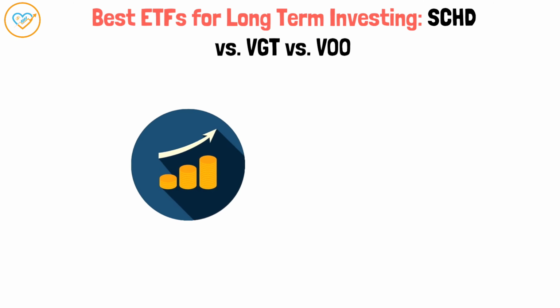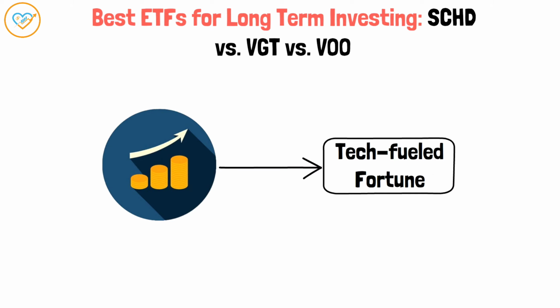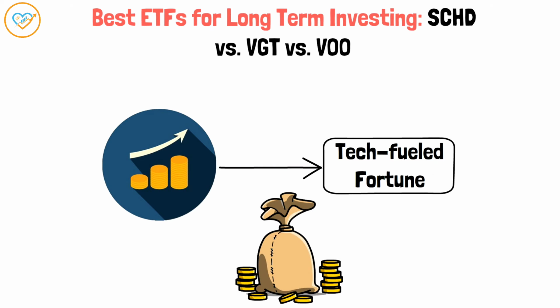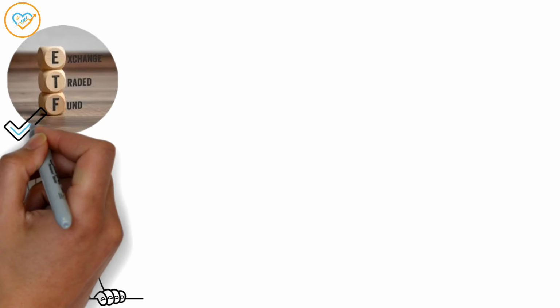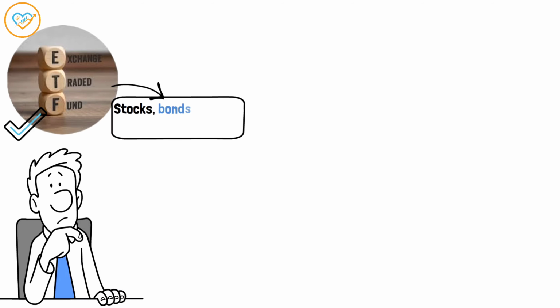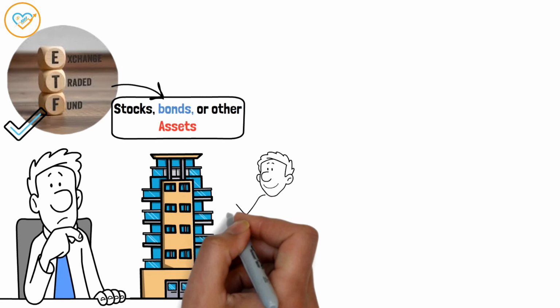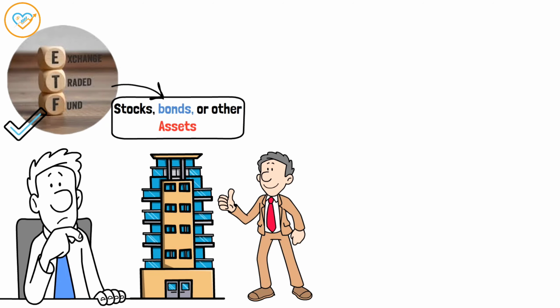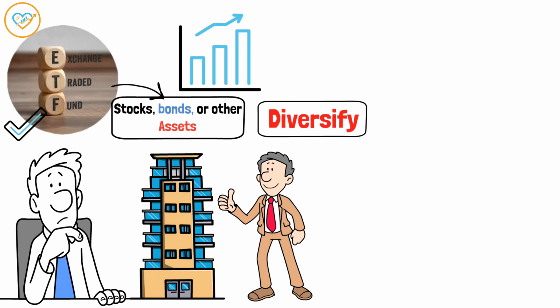What if I told you that one ETF could turn your investment into a tech-fueled fortune, while another could provide steady income for decades? If you're curious about long-term investing, ETFs or exchange-traded funds are a fantastic place to start. ETFs offer a simple way to invest in a variety of stocks, bonds, or other assets without needing to pick individual companies. They're perfect for beginners and seasoned investors alike because they help you diversify, which can reduce risk and improve your chances of steady growth over time.